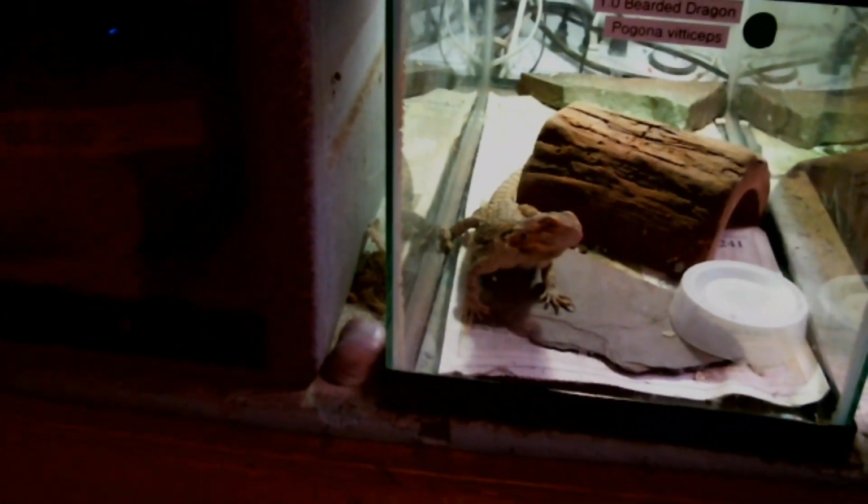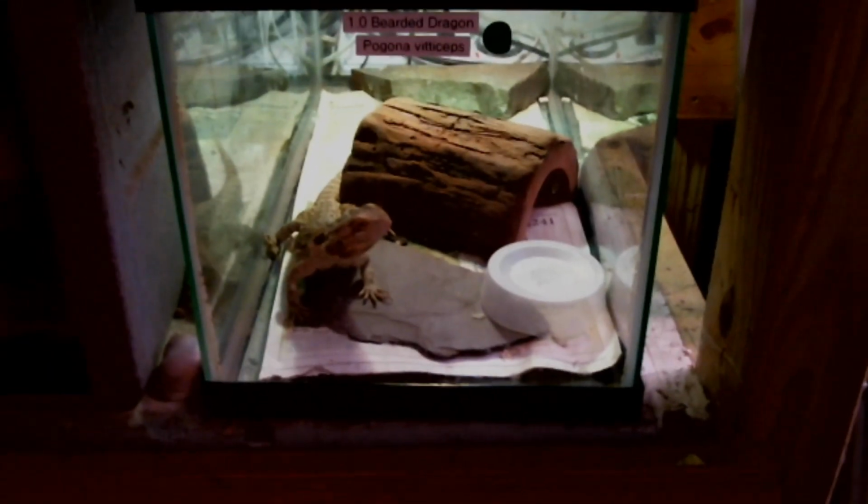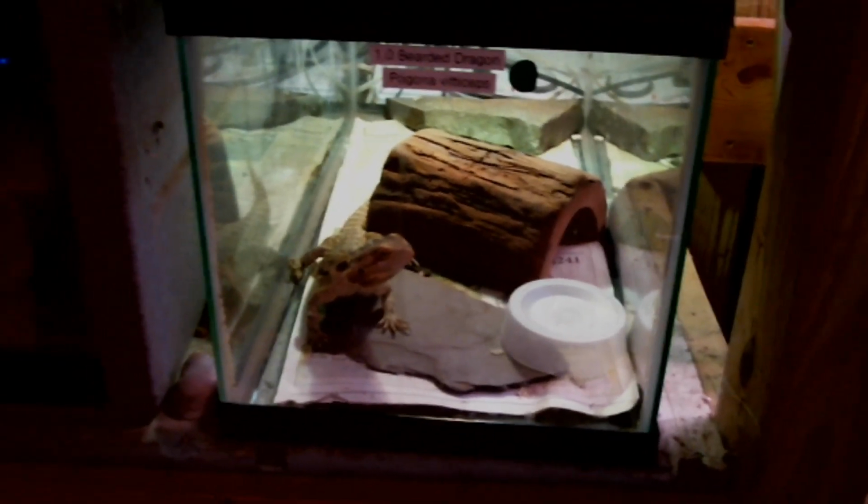Norbert heard me opening up the cricket cages. He's saying, "You got some for me? I'm hungry." He's always hungry. Norbert's an omnivore, so he eats crickets, but we also give him salad. This bowl upturned there is his salad bowl. He's polished off his last salad.